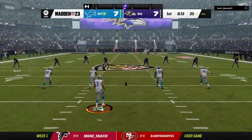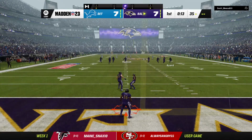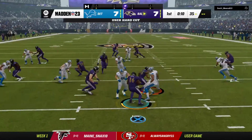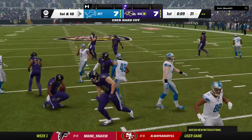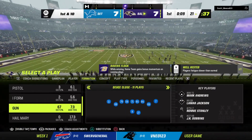Each team's had it. Each team has scored. 7-7 here as the kick's away. And here comes a return from a few steps into the end zone. And he's able to get this across the 20, but not by much as he's marked down officially at the 21.